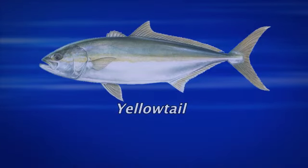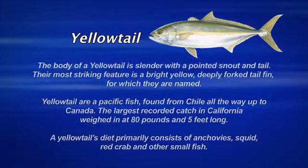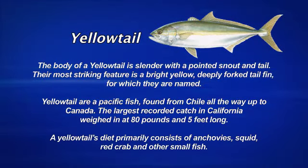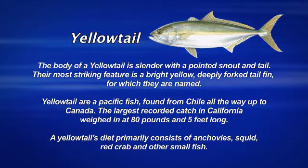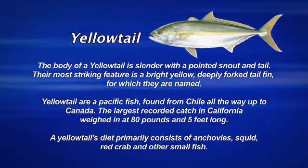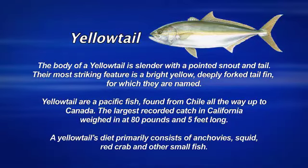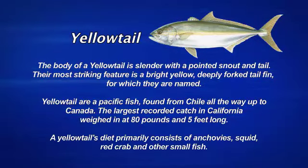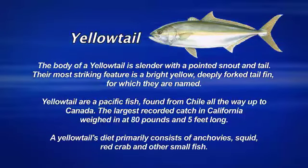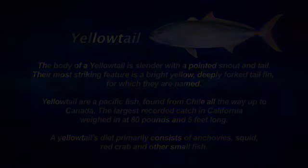The body of a yellowtail is slender with a pointed snout and a wide tail. The most striking feature is a bright yellow, deeply forked tail. California yellowtail can be found from Chile in the south and up to Central California. The largest recorded California yellowtail weighed 80 pounds and was 5 feet long. Yellowtail primarily eat anchovies, squid, sardines, and other small bait fish.